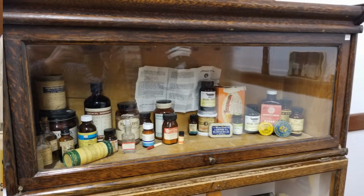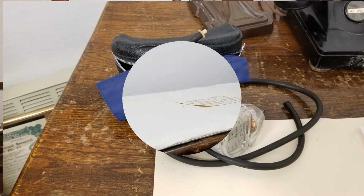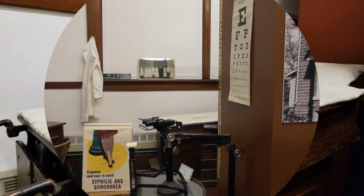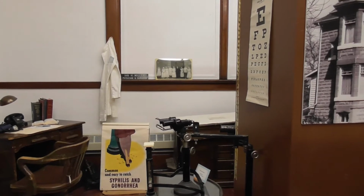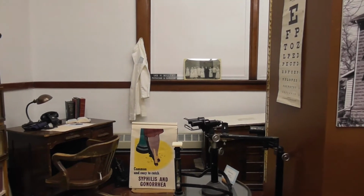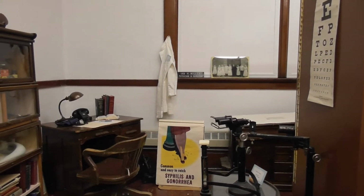On the doctor's desk, you'll find an old-time blood pressure pump. Then there's the very thin, likely very uncomfortable, plastic mattress on his examination table, first used in 1905 by Dr. Boyd. Physicians in the early 20th century often operated out of the front room or parlor of their home. Some offices had no separation between the waiting room and the examination room.